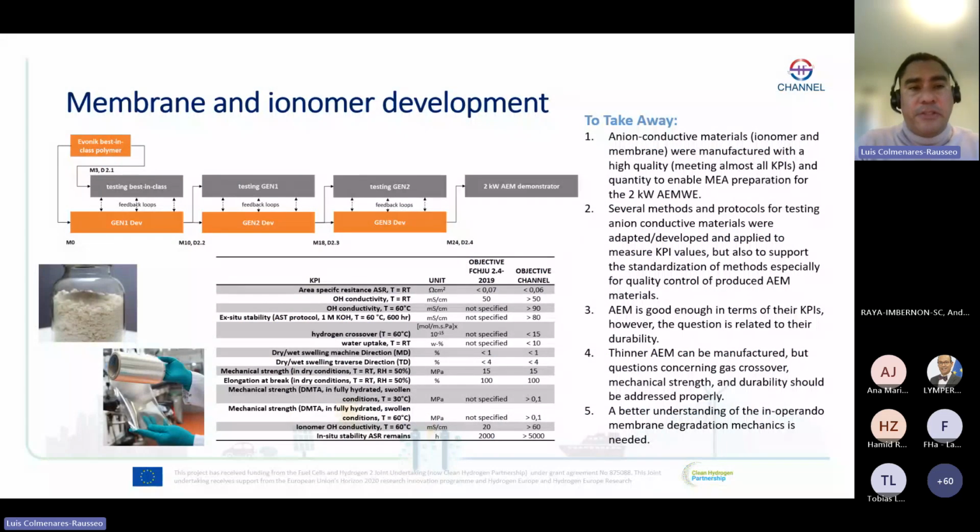So summarizing what we have achieved related to the membrane ionomer development, per se, we have been able to achieve mainly all the requested KPIs. Nevertheless, during these optimizations, we also try to contribute to understand the different methodology to characterize that membrane under specific conditions. Not only ex situ, one of the gaps that probably we need to address in the future is how to characterize properly the properties of the membrane ionomer in in situ configuration.